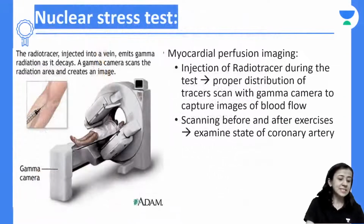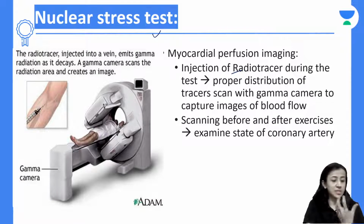Okay, the next test to be performed is the nuclear stress test. Here, radio tracers are injected first, and after giving proper time for the distribution of the radio tracer, you can see there is a gamma camera which the person is allowed to enter to capture the image regarding blood flow. This is also to be performed before and after exercise, and here we can examine the state of blood flow through the coronary artery by these tracers.